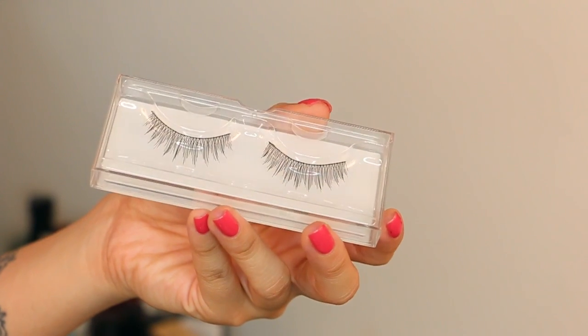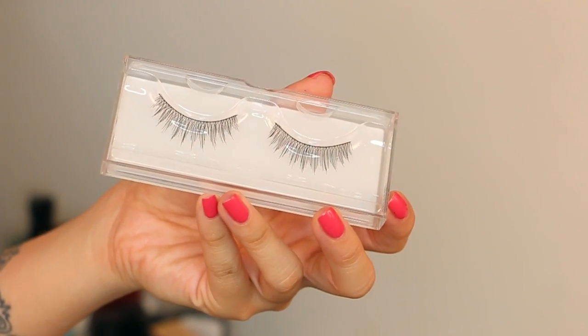Last but not least, I have the S217. They're probably some of the thinnest lash bands that I've seen on Shu Uemura lashes, so I'm assuming they're going to be really comfortable but really undetectable.